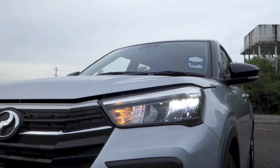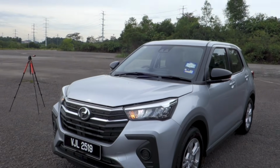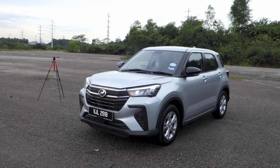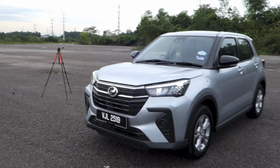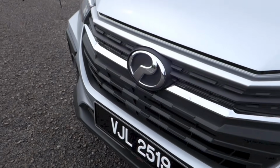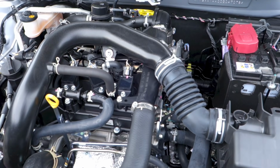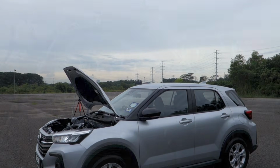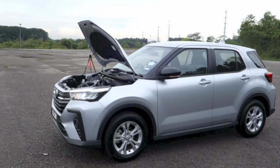Perodua debuted the A-segment Ativa back in March 2021. Unlike earlier high-riding Peroduas, the Kembara, the Nautica, and the Arus, which are SUVs, the Ativa is a crossover SUV instead. Perodua developed the Ativa together with Daihatsu and Toyota, both of which have their own models called the Daihatsu Rocky and the Toyota Raize. All three models are built on the Daihatsu New Global Architecture A platform.